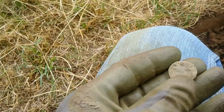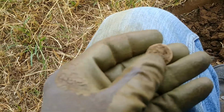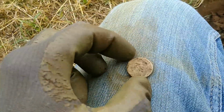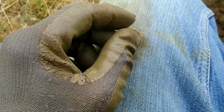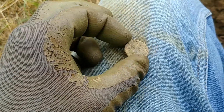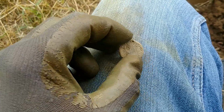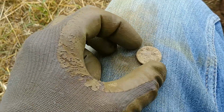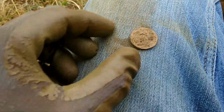Reading 17 is this little piece of lead. I would say that's got to be a token or a gaming piece of some kind. Looking at the size of it and the shape of it. Sadly I can't see any decoration on it. No, looks fairly plain, doesn't it?